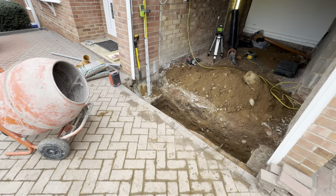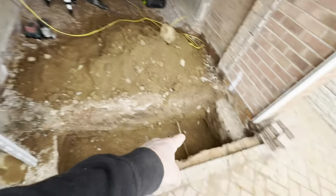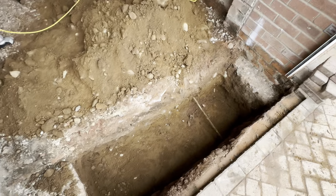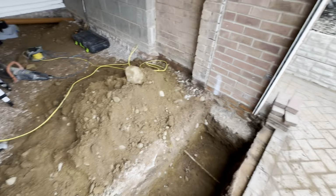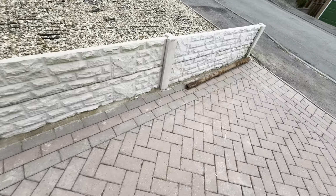Our inspection has occurred then. They're happy with that, 750. So we're going to concrete that now. I've got a bit of pipe lagging just there to wrap around the, I presume, I don't know what it is. It might be water, but don't know. Doesn't look in the right place for water because the water is over the other side of the house, so that could be anything.